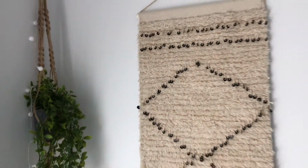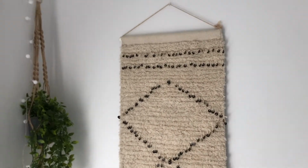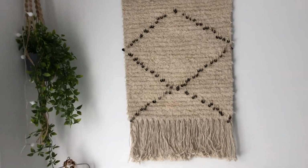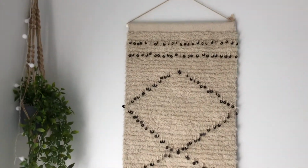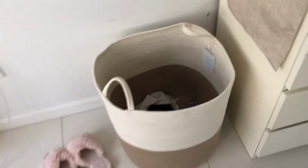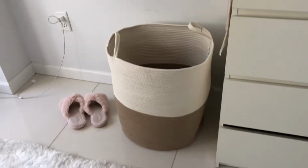And as we move over, I have this rug. This is so old. I've had it since freshman year of college, probably from Home Goods. It's just like a little rug hanging thing. And then I have my hamper from Home Goods. I love the color and the size is perfect.